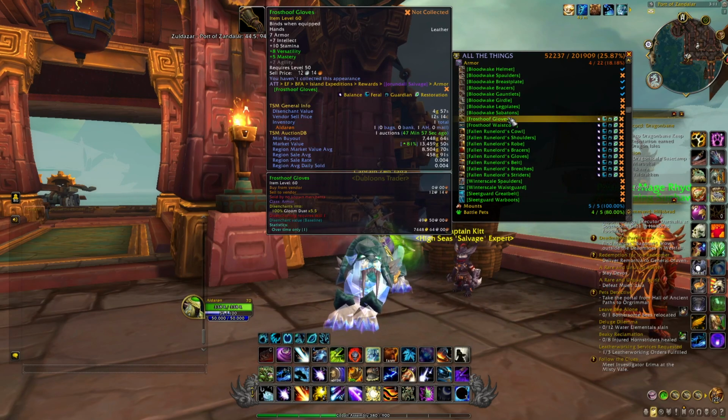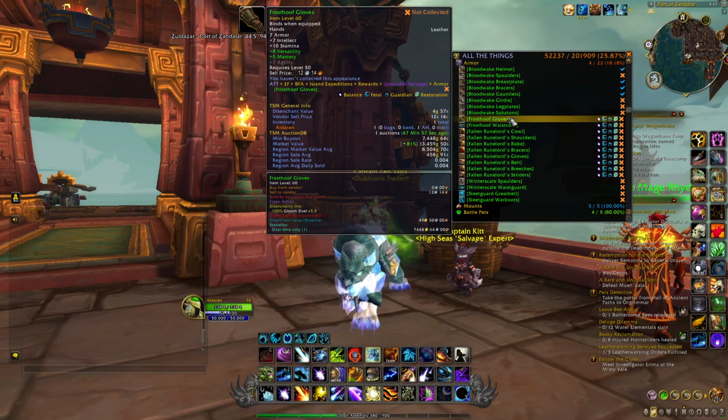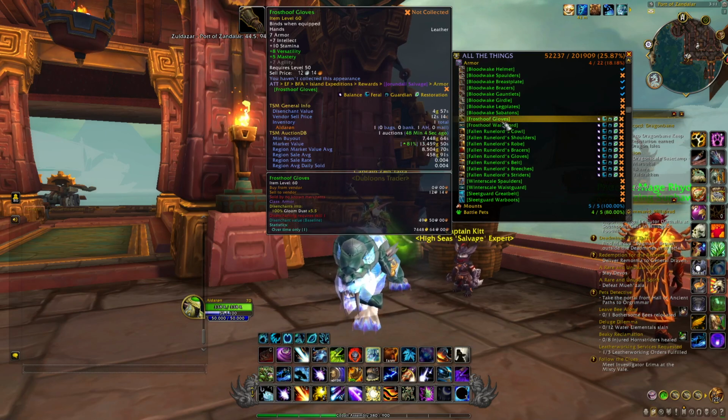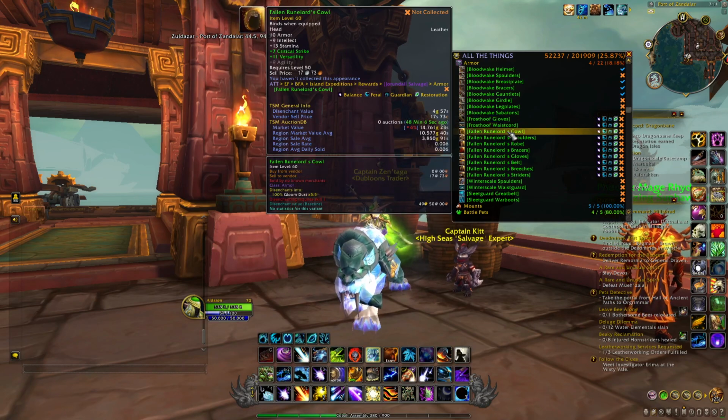Then I got 3 of the different Frostwolf gloves. These ones are not really the best. And 1 of the cords. These ones are pretty useless. And then a lot of the different Fallen Rune Lords items. So in terms of the helm, I got 2 of them.